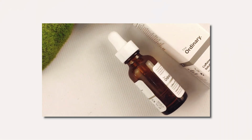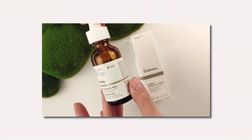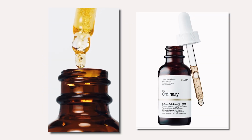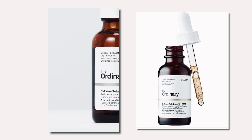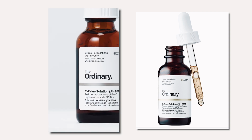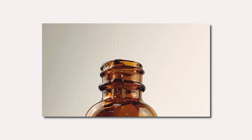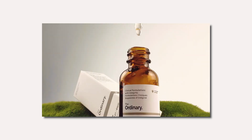If you're looking for an affordable and effective way to reduce puffiness and dark circles around your eyes, then the Ordinary's Caffeine Solution 5% plus EGCG may be just what you need. In this video, I will be sharing with you the benefits of this serum, how to use the product, including the do's and don'ts.